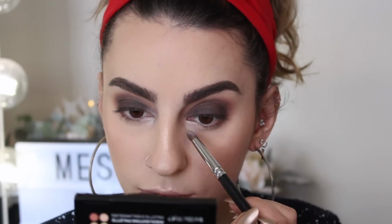Oh boy. I'm gonna take that really pretty metallic green shade and I am going to smudge this on my lower lash line. I think I'm good on the eyeshadows. This is definitely smoky. Low-key like chic raccoon, you know what I mean?